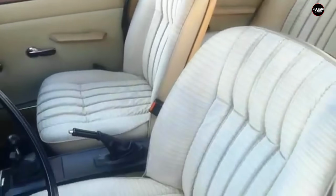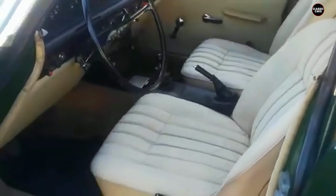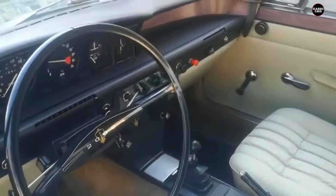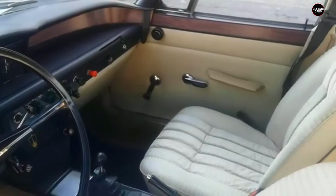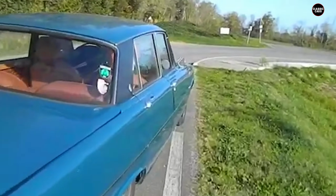Another owner explained, "The automatic version of the P6 had such a bad reputation in our community. Everyone I knew had faced gearbox issues. It was a beautiful car, but the constant breakdowns made it a nightmare to own." These personal stories highlight the key issue with the Rover P6 2000 Automatic: the unreliable transmission.